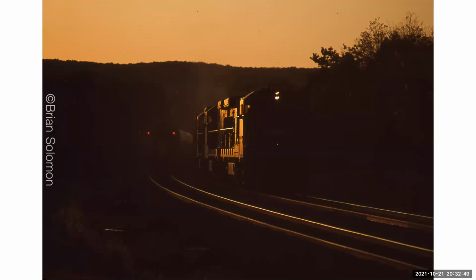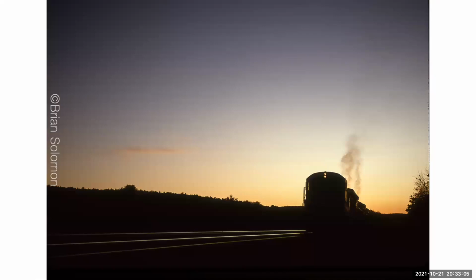So in 1991, I came back to the East for about 6 weeks to photograph trains in the autumn. And there's a picture of a Conrail train in the siding at Palmer with the Lakeshore 449 going past it. And the same freight a little bit later on, same location.